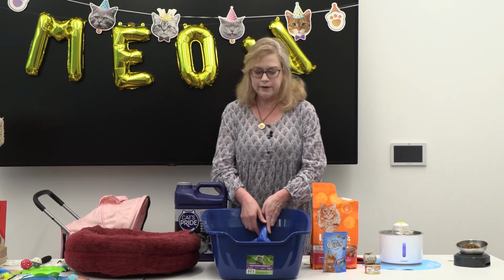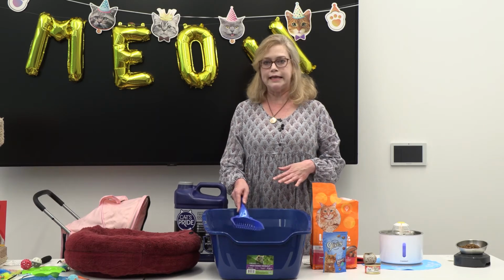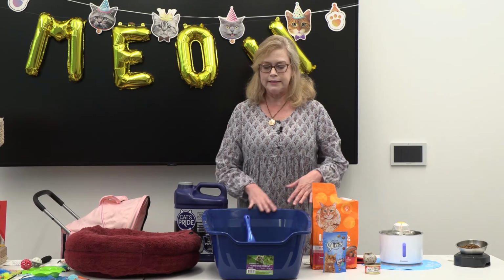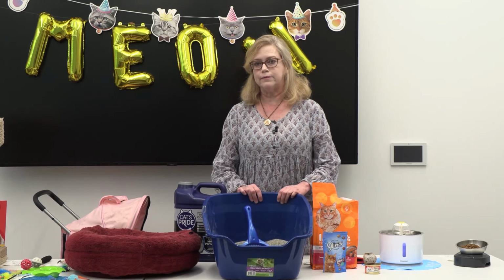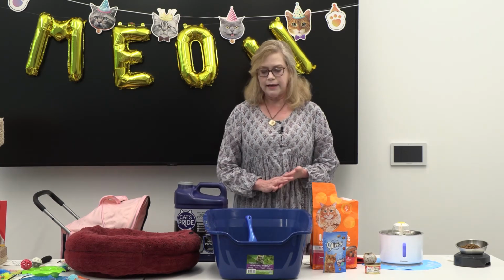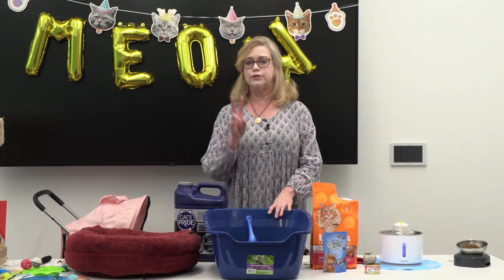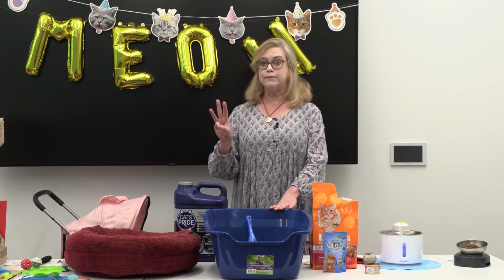You're going to want to scoop out your litter box twice a day, once in the morning, once in the evening. Once a month, you're going to dump all the litter out and clean your litter box and fill it with fresh litter. And also, it's important to remember that if you have one cat, you're going to need 2 litter boxes. If you have 2 cats, you're going to need 3 litter boxes.